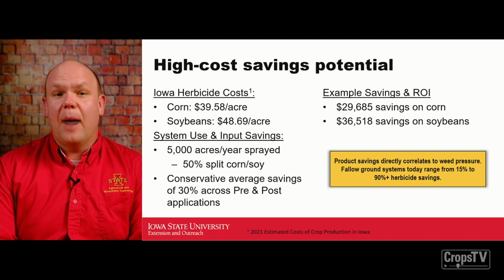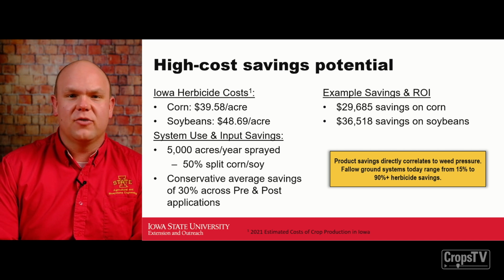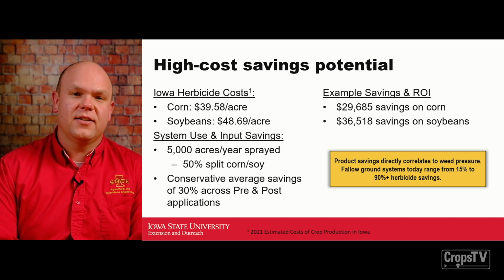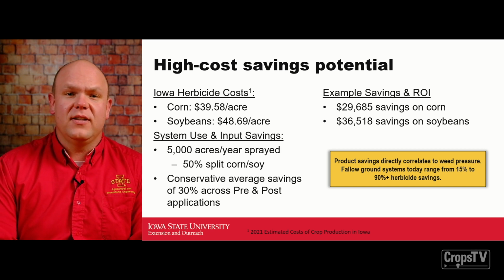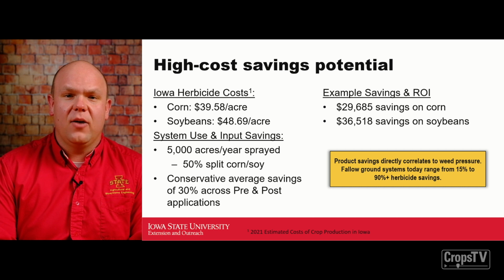So the opportunity here is big, even though we know these numbers may not be quite right. Really using this to just illustrate that the opportunity is big. As we've had opportunities to be exposed to these systems over the last several years, it's not unrealistic.